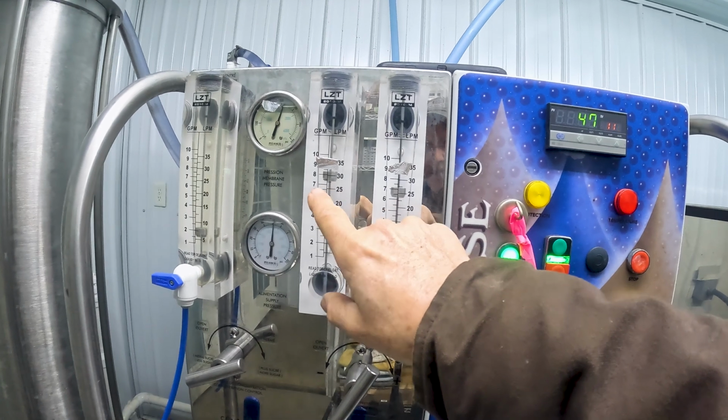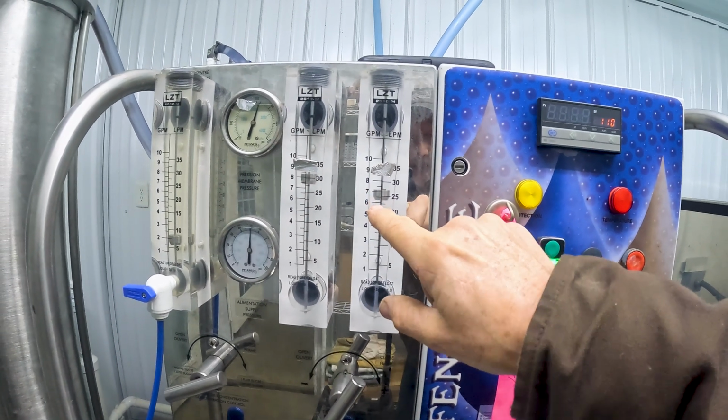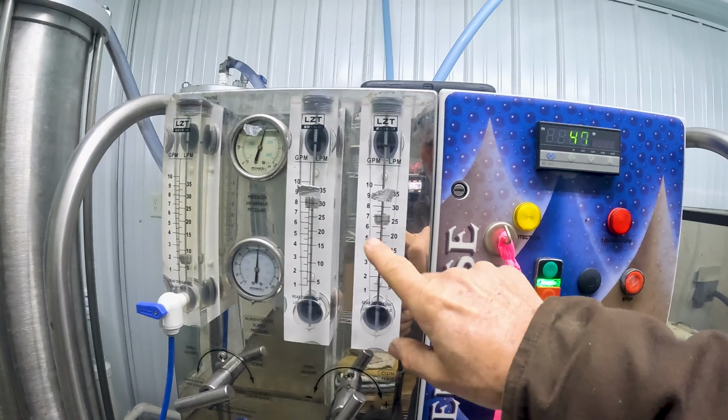What's gonna happen is it makes the first pass through here on the first post. When it makes that second pass, this post has to work a little bit harder, so these are always out of sync a little bit. When this reaches down to about 4, we've got to do a wash, or a rinse. And that rinse is going to get that sugar off that membrane and allow it to keep going.